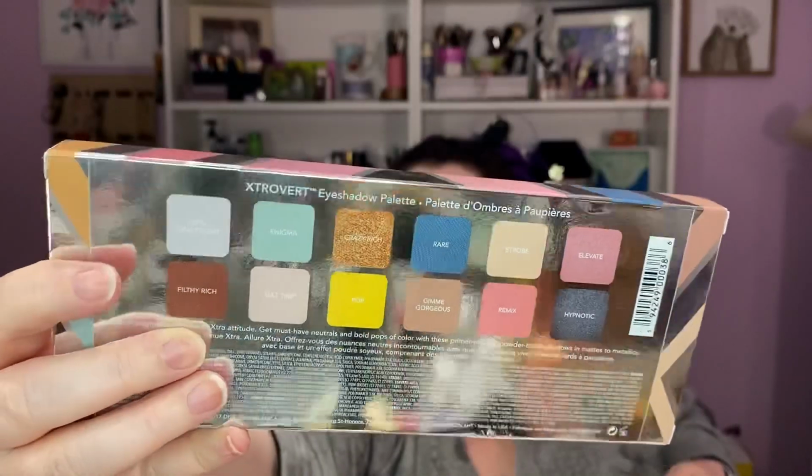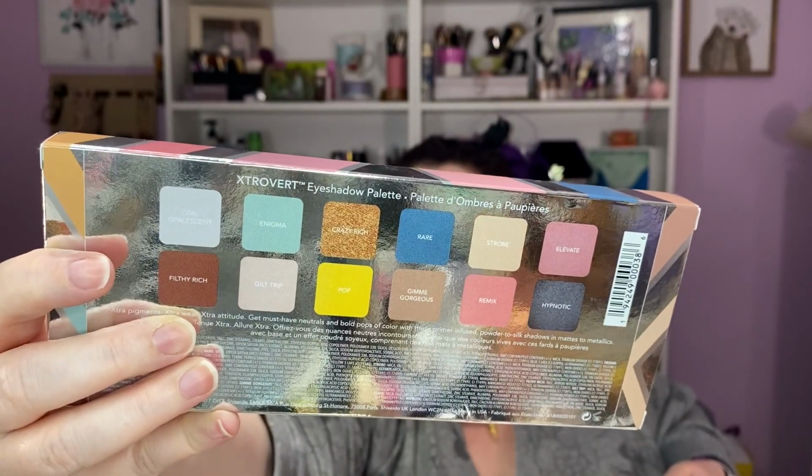It's the Buxom Xtrovert eyeshadow palette. Oh my God. I don't have this. Y'all, look at this room. And this man picked up an eyeshadow palette I do not have. And I love Buxom shadows. Oh, I'm so excited. Y'all, we will look at that in a minute. Oh my God, guys.